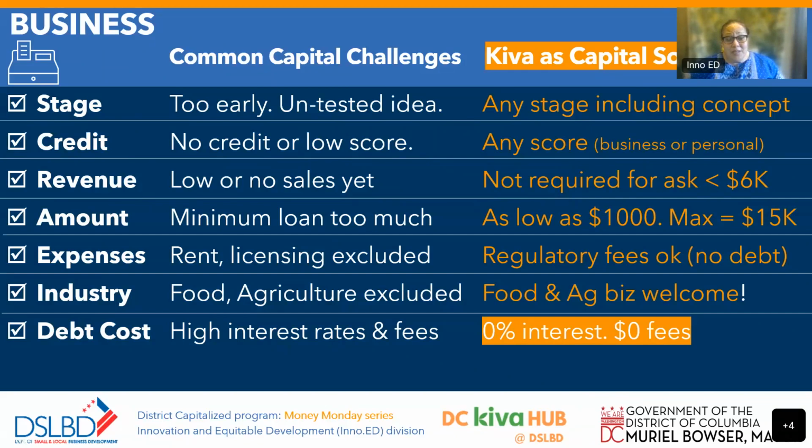And unfortunately, when it comes to loans and lines of credit, sometimes the fees are really, really high. The fee to apply, the fee to close, the fee to repay, and your interest if you close early, repay early, you pay another fee. Kiva is a no interest, no fee application and no fee to get the money. It's a zero cost loan, which is very unusual, both for the traditional lenders and for even some of the local community lenders. So here are some ways I think Kiva might be a good solution for some of your capital challenges.